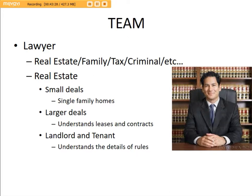Now, with respect to a lawyer, again, not all lawyers are the same. You've got real estate lawyers, family lawyers, tax lawyers, criminal lawyers, etc. You want to focus primarily on a real estate lawyer. Now, in most small communities, you've got the family lawyer, they do a mix of real estate and family. They're sort of a jack of all trades. That's okay for the smaller deals.